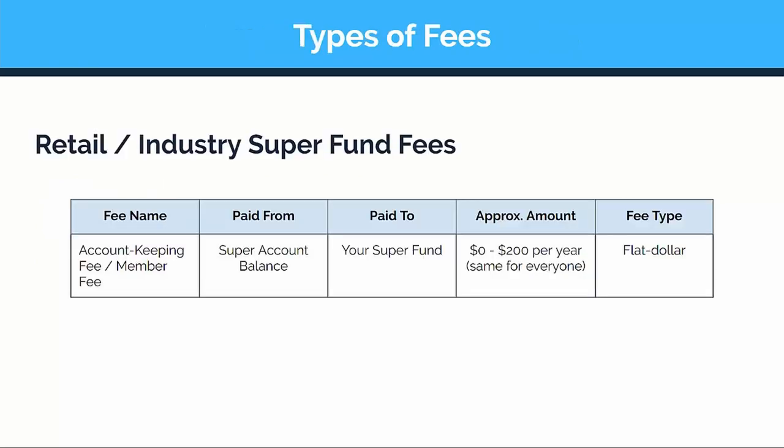So some of the fees that you might see in an industry or retail fund might be an account keeping fee or a member fee. This is basically the minimum fee applied to each member of the super fund, and it's deducted from your super balance on a monthly basis. It's the same for everyone. It might range anywhere from $0 to $200 a year, depending on the fund. And this is a flat dollar fee paid to your super fund provider.